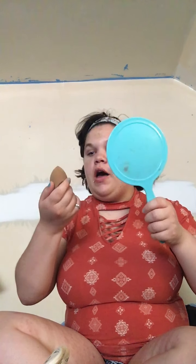And the thing I do is I never get the right amount of foundation on my beauty blender. So I have to come at it a couple times.